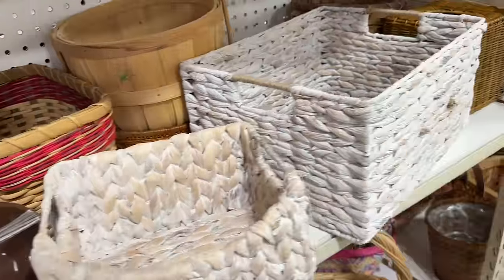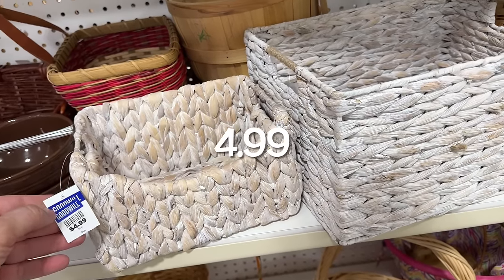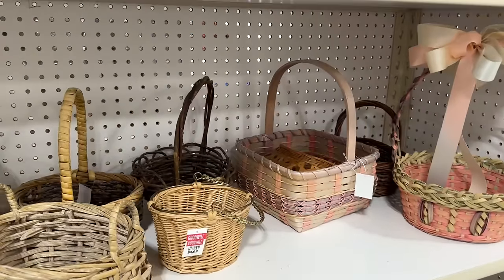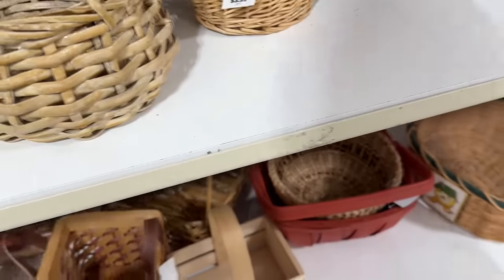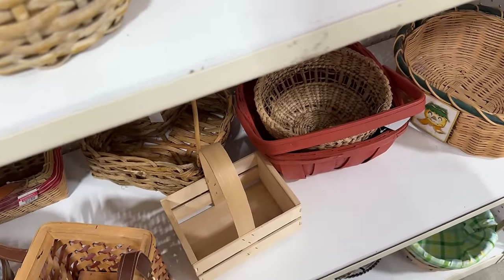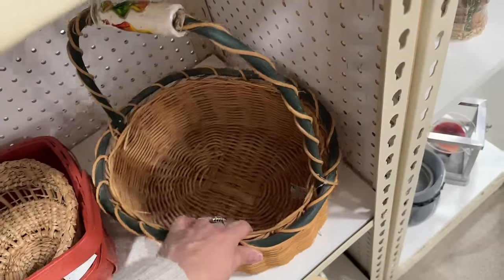Here in the baskets aisle. You can tell a lot about a Goodwill by the way they price their baskets. Okay, that's not terrible. But when they go $6.99 or $8.99 on every basket, and you're like, "Nah, time to go." Yeah, $4.99, that's fair. That's a nice one for $3.99.